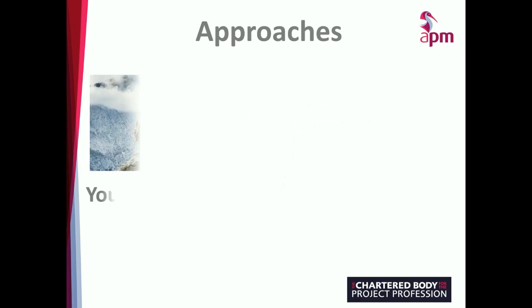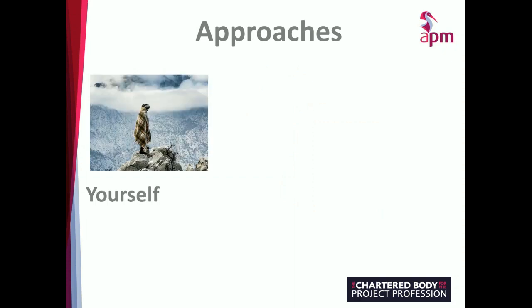Before we look at the detailed process of creating a benefit map, I want to just look at the different approaches you might use. And firstly, one option you have, which I would thoroughly recommend, by the way, is that you do one by yourself. Creating a benefit map by yourself for a change project that you're working on now, perhaps, it's something that you could, straight after this call, pick up a template and start having a go.